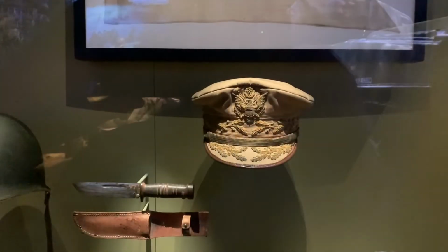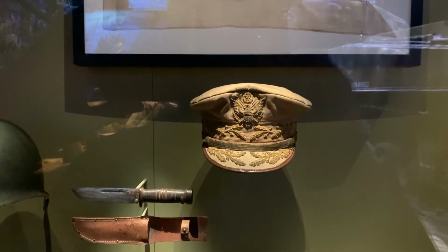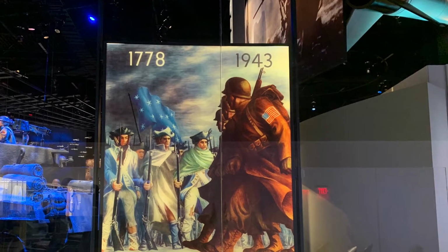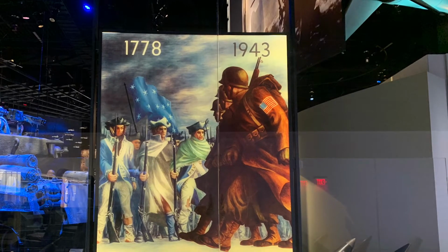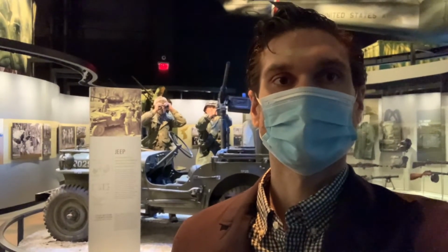This is the highlight for me. They have Douglas MacArthur's cap. This section is about the Army during the Cold War, a particular era of interest to me.